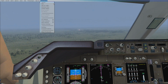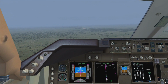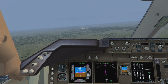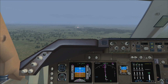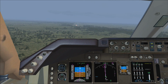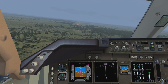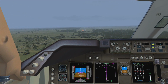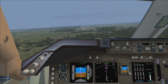Check something real quick. This doesn't even have us lined up all that well now, does it? A little high now. I'm gonna bring the speed down as well. So we need to dive down just a little bit. Don't have to get too crazy with it. A little high.